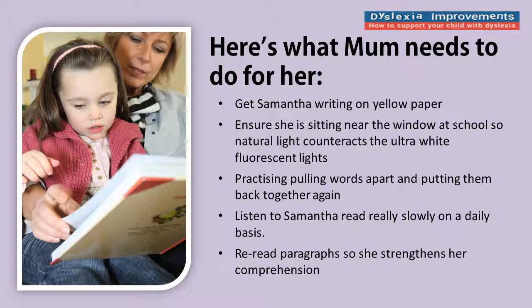Also, Samantha doesn't read at home with mum, and the reason for that's obvious. It's because it's a painful experience for her. She doesn't enjoy the feeling of not having a clue what she's just read. So even though that's not what she wants, mum's going to make sure that she's listening to Samantha read. It's important that she only listens to Samantha read for about 5 minutes a day. Any more than that, she's just going to exhaust Samantha. And once she's exhausted, you're not really getting any value out of it anyway.